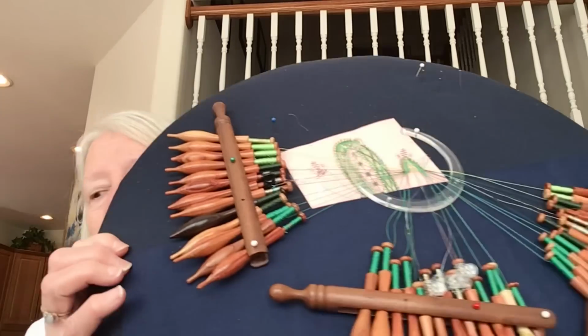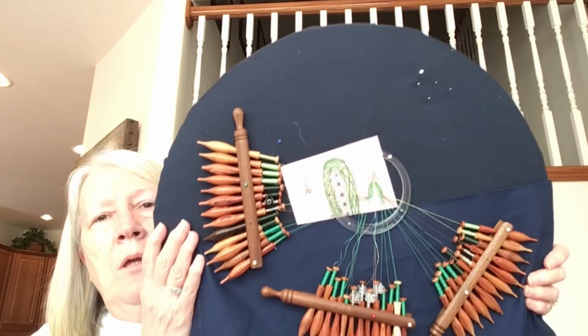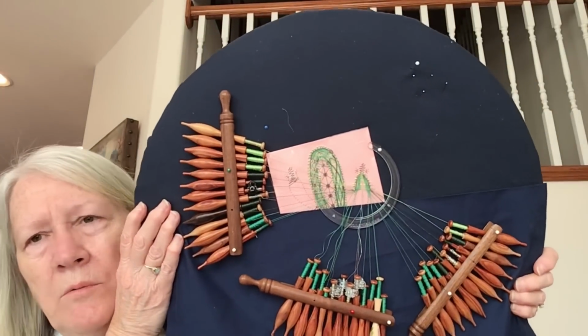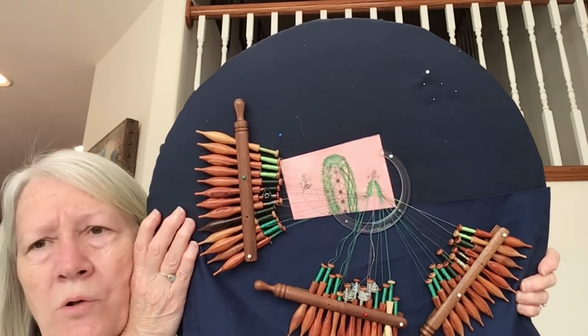Carefully, I'll lift this up. I started this a couple days ago. And I started the right branch. Now I'm going to hold it way back here first. I noticed that when I show my lace, it's hard to show the lace on the actual pattern.